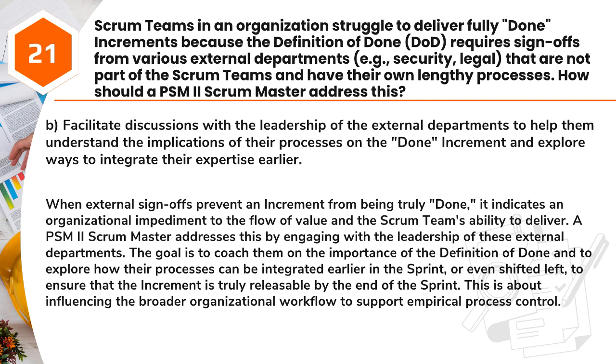When external sign-offs prevent an increment from being truly done, it indicates an organizational impediment to the flow of value and the Scrum team's ability to deliver. A PSM II Scrum Master addresses this by engaging with the leadership of these external departments. The goal is to coach them on the importance of the definition of done and to explore how their processes can be integrated earlier in the sprint, or even shifted left, to ensure that the increment is truly releasable by the end of the sprint. This is about influencing the broader organizational workflow to support empirical process control.